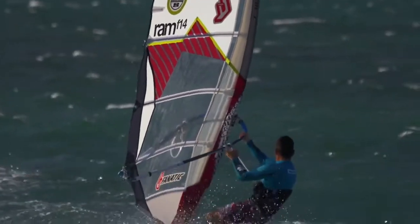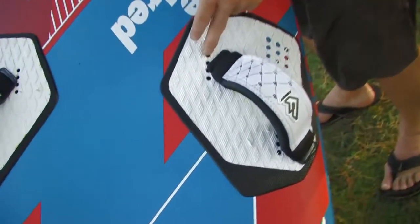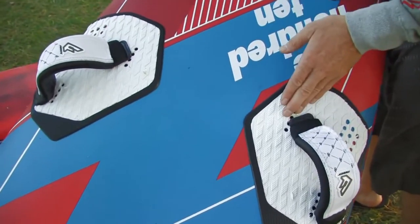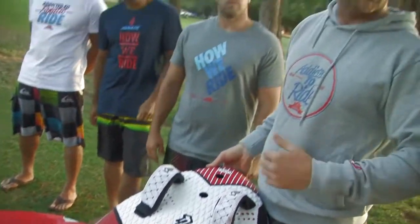The difference to the Falcon is that we actually offer a second foot strap position that's maybe a little bit easier for the not so experienced sailor. So you can move your strap in slightly, and it actually comes with a nice G10 fin. So you get the board and you're ready to roll.